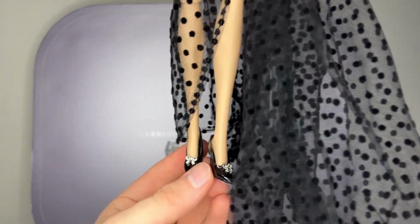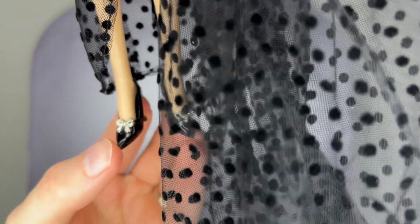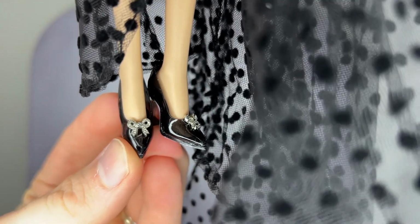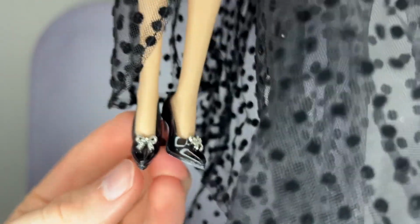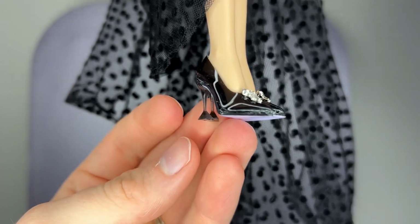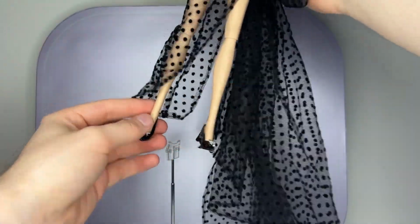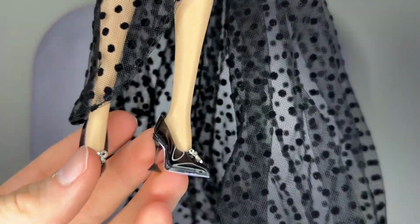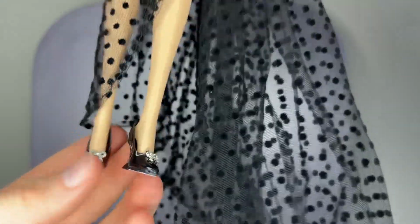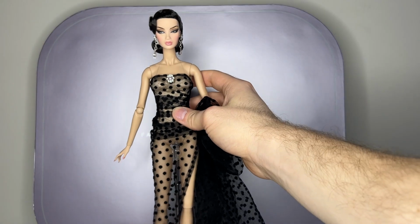Then we have these shoes, which I didn't even realize had these little silver bows on top, which have a little stone. Let me see if I can get close enough. There we go. It has a little stone in the middle of the bow. Very pretty, and they're painted lavender on the bottom. And the heels are kind of like an upside down martini glass look. Very nice. I really like it. Oh, and also they're a clear vinyl. They're not a pleather material. You can see how it's see-through, which I also didn't expect, but I do like it. Okay, we'll get her back on her stand.